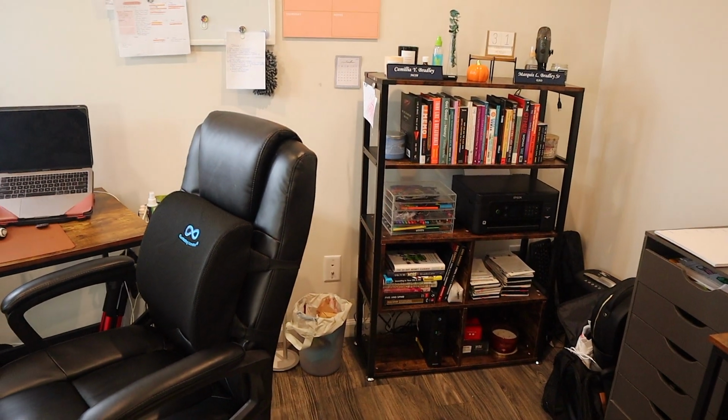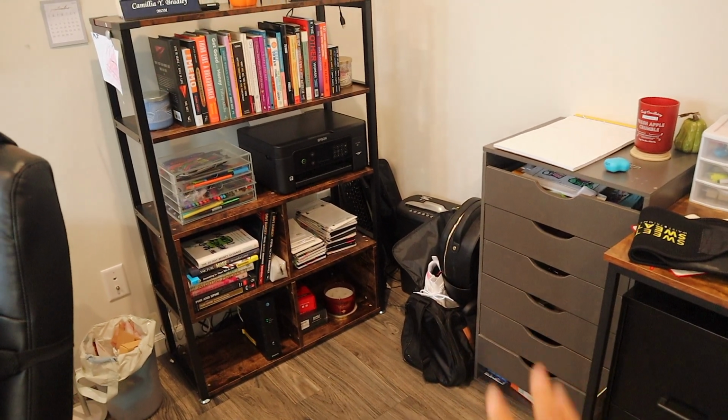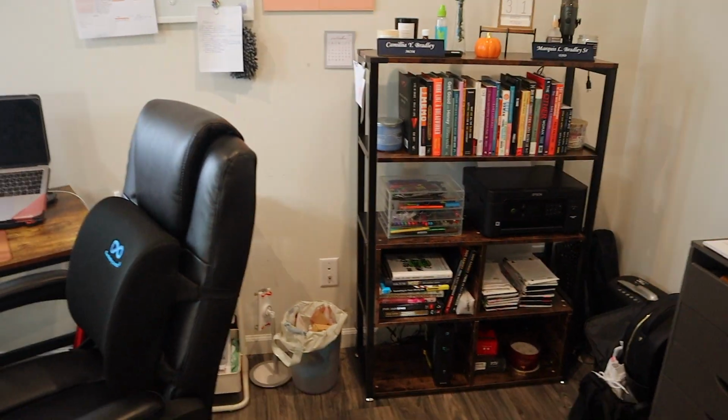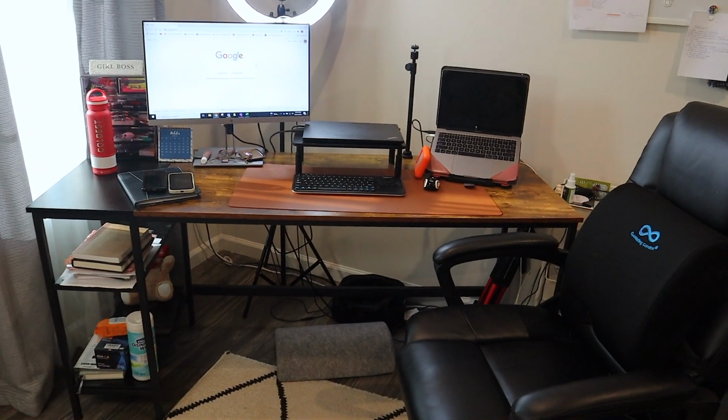I just have a bookshelf over here, and then I also keep my gym bag with all of my like running tennis shoes in here because I usually throw all my shoes in this room. I don't know, it's very random, but I just do. So that's right there. And then this is my entire desk setup.